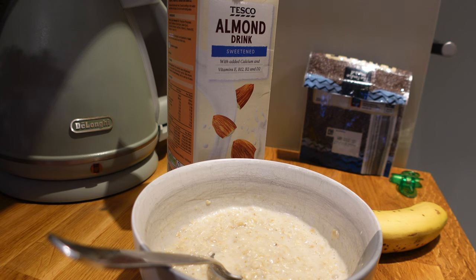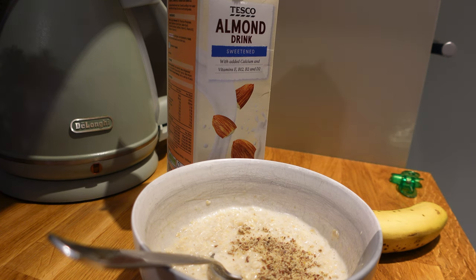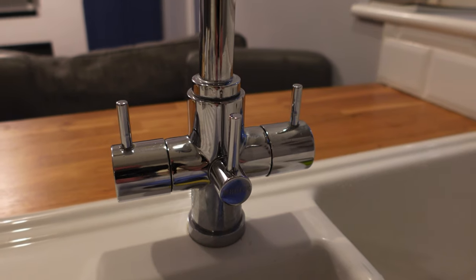I am currently making my porridge. I'm just going to put some flaxseed on and some chia seeds. Because you do not want to see my face this morning. I have been coughing most of the night last night. Cannot seem to shift this Disney cough that I've brought back with me, which is great. There's my chia seeds. So yeah, you don't want to see my mush this morning.